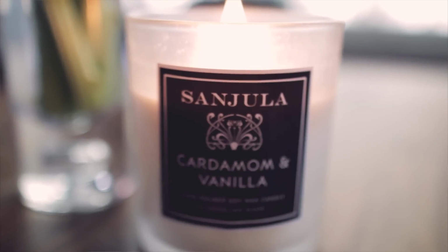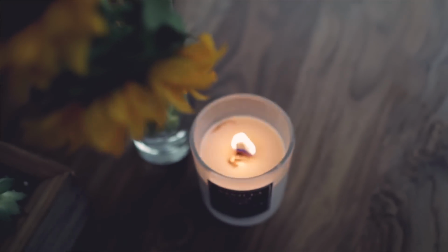It's cardamom and vanilla flavor and it's made in Australia. So there we go. Because if you didn't know, I was in Australia for my birthday. Australian birthday gifts, woo! And it smells so good. It smells like a spicy vanilla smell. Let me light it. Oh yes.